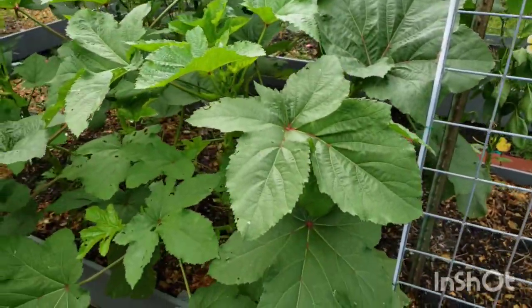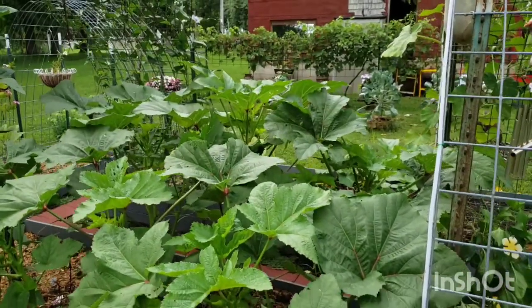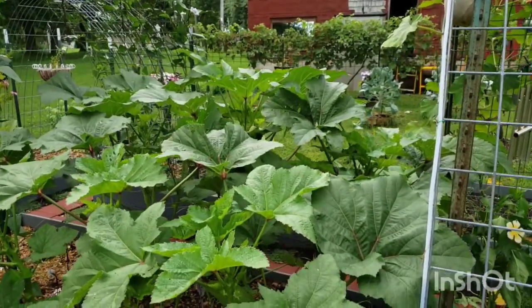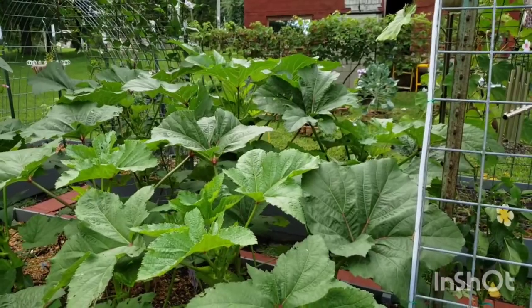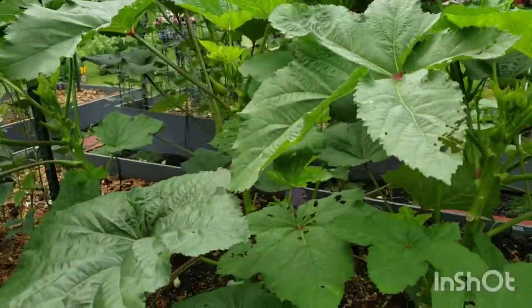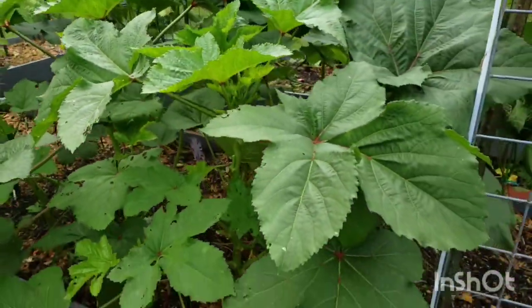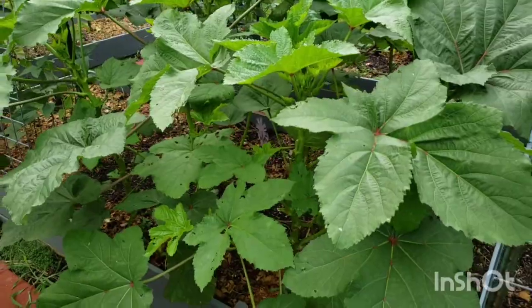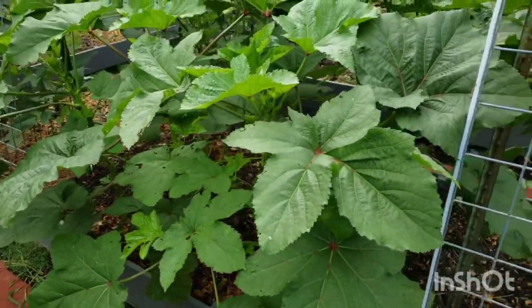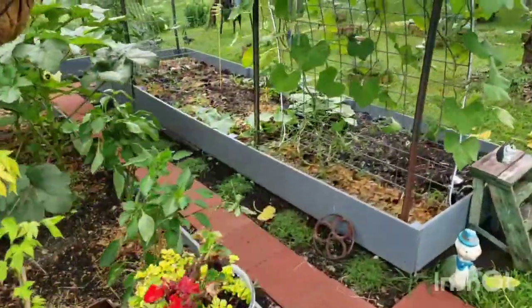The plants are absolutely gorgeous, though. I mean, the nice, huge green foliage. The flowers are, I think, prettier than some flowers you buy to put in pots. Just absolutely gorgeous. It's producing. I've been trimming them back because I planted them too close together, but they are still producing very nicely.